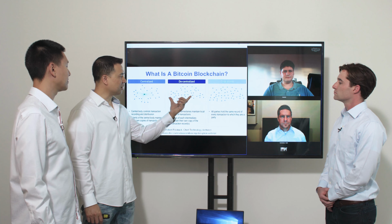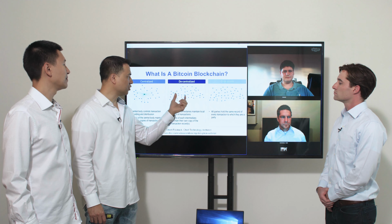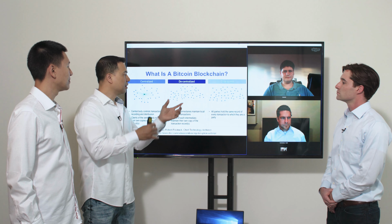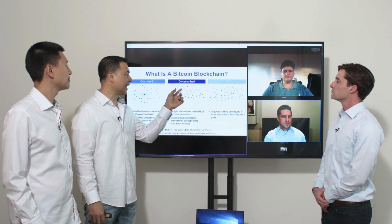When we start to decentralize it, if each one of these clusters is a bank or a financial institution, each one of them would keep their own ledger. They would communicate to each other, but they would also keep their financial ledgers a secret, and they are the only ones that can modify that ledger.